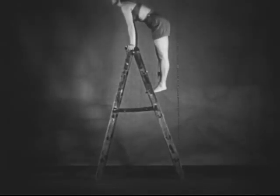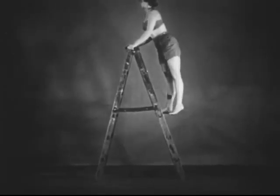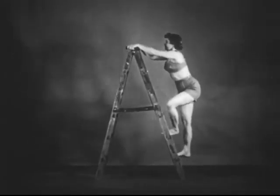Coming down with the legs straight, we can see the jolt, the quiver in the muscles. In fact, we can almost see osteoarthritis developing before our eyes with this method of progression downward. The hands pull back.